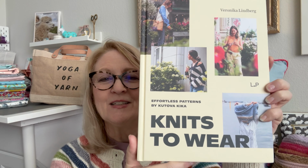Something else that I've really been enjoying is this new book that I got called Knits to Wear. It's by Veronica Lindberg, and it's a beautiful book. The photography in it is really nice. It's fun. It's got a really nice vibe to it. I particularly have picked out a few of the patterns. I think it's a good mix of warm weather, cold weather, accessories, garments, good mix of patterns for all of that.